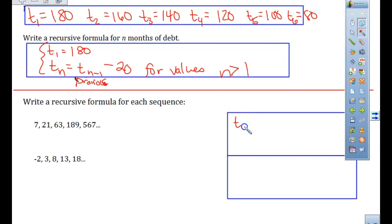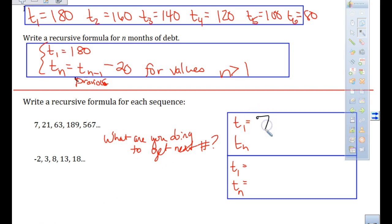I want you, with your shoulder partner, to write down what is your first term, and then we're going to put t to the n. So right now, just with your shoulder partner, check that you got your first term, and then try and tell me what's happening. Like, what are you doing to get the next number, okay? That should have been 7, right? In the second one, our first term was -2. In the first one, if I was going to ask you what is happening, Jack and Mallory, what would you tell me? We are taking everything times 3. To get the next thing, we're multiplying by 3.